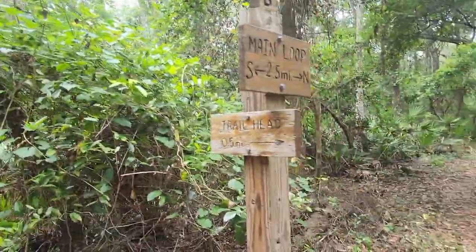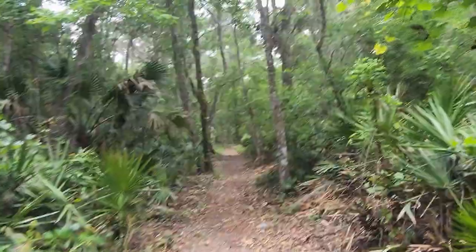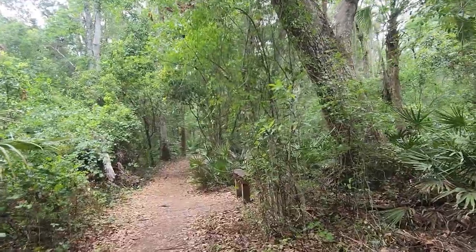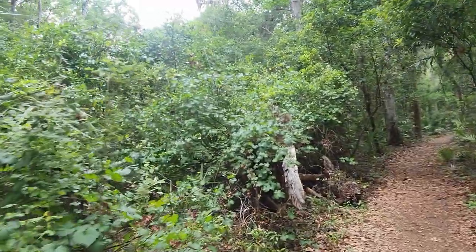Look at that, somebody hit it with a shotgun. God dang it, people. Everybody wants to sabotage everything. All right, let's go. Always nice to see a bench along the way. Got a bench here. Not much of a view. You're just looking at that bush.